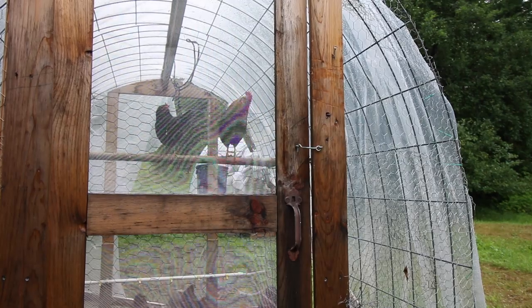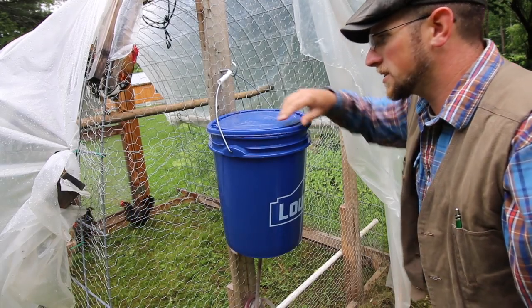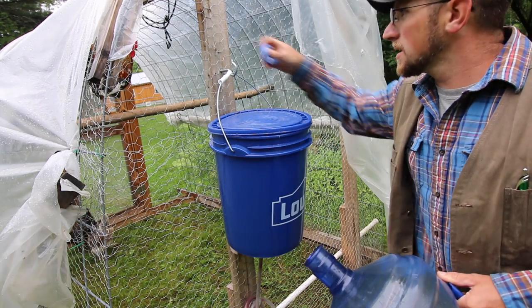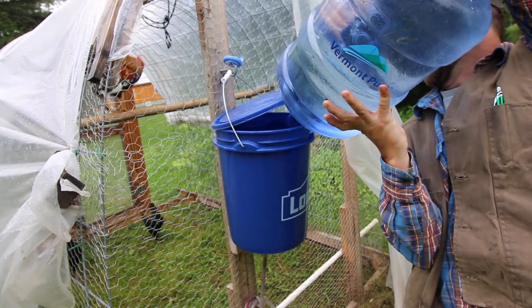Look at the Icelandic chickens just hanging out. You like your roosting pole way up high? We only have 4 birds in this tractor, so we don't want to fill up this 5-gallon pail completely, because then the water will just get stagnant and nasty. But we want to make sure they have enough.